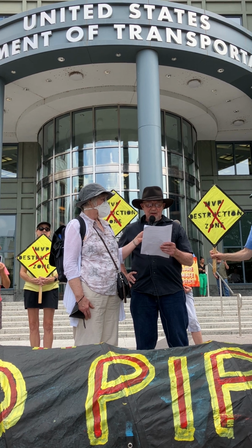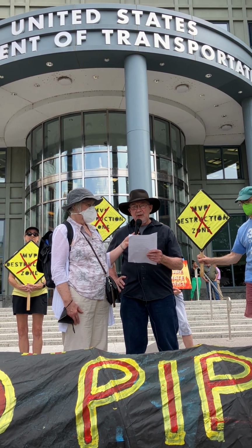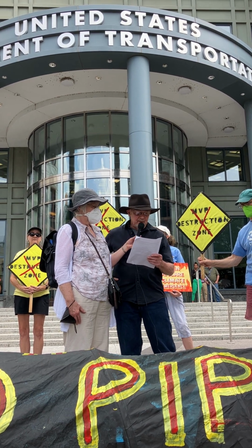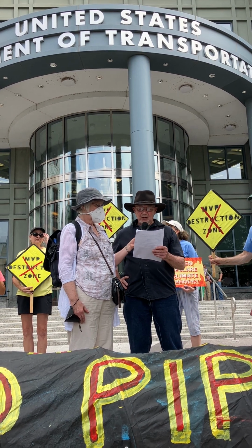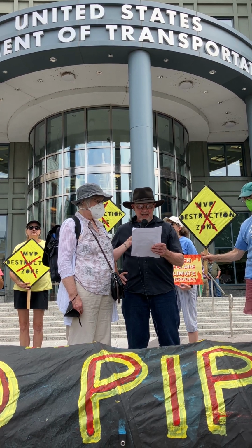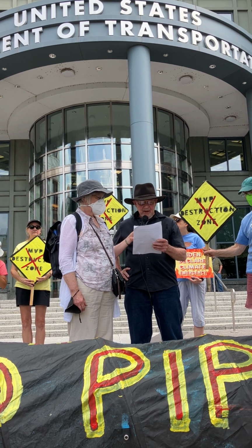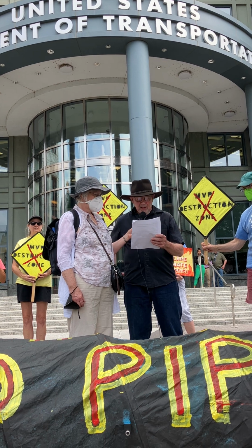I'm concerned about the safety of the MVP for the following reasons. The potential for a catastrophic explosion as a result of corrosion of the pipe from coating deficiencies and questionable cathodic protection, landslides, MVP history of violations, weak regulations and enforcement, failure of government agencies to keep the public informed.